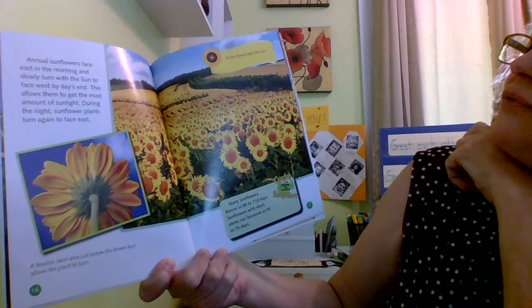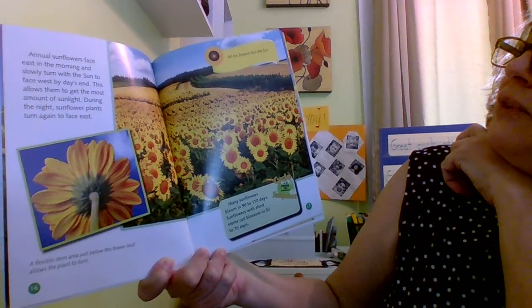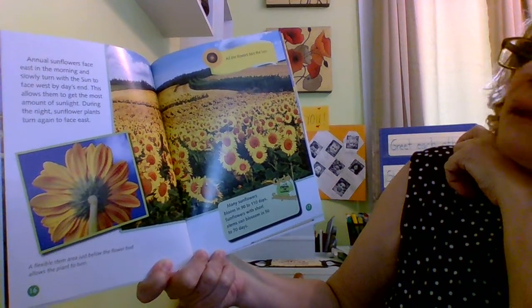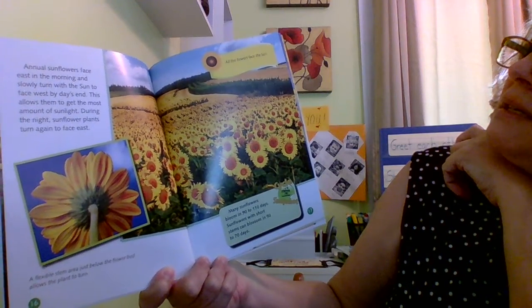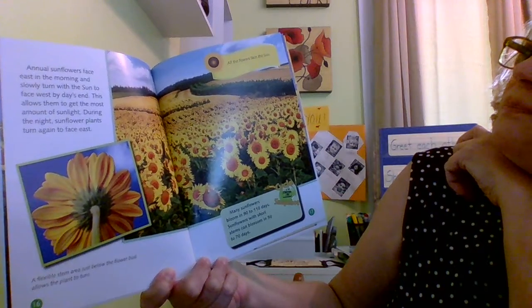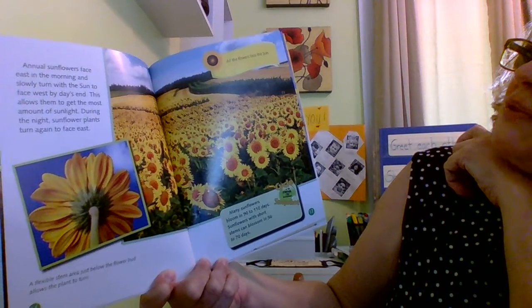Annual sunflowers face east in the morning and slowly turn with the sun to face west by day's end. I'm going to read that sentence again because I don't think I was very fluent. Annual sunflowers face east in the morning and slowly turn with the sun to face west by day's end. I think I like that better. This allows them to get the most amount of sunlight.